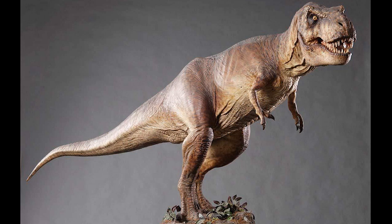Well, I think the overall proportions look generally correct. So, you know, the neck is about the same length as the head. The torso is about twice as long as the head. The hips are as long as the skull, and the tail looks fine. And the proportions of the hind legs look pretty good as well.